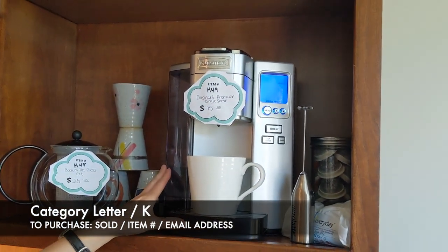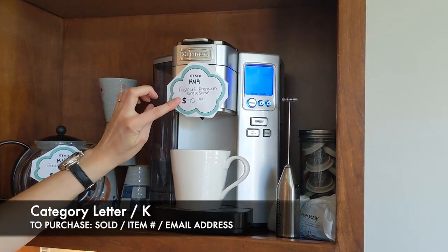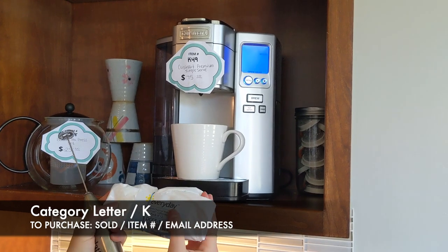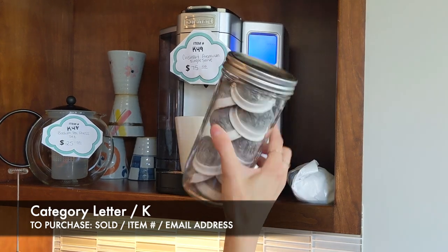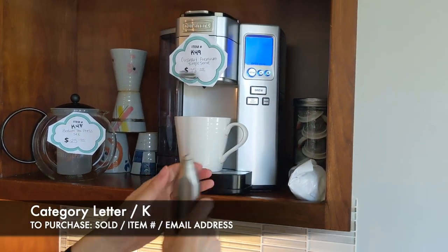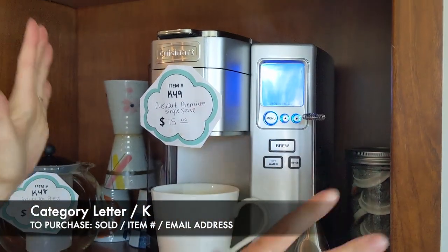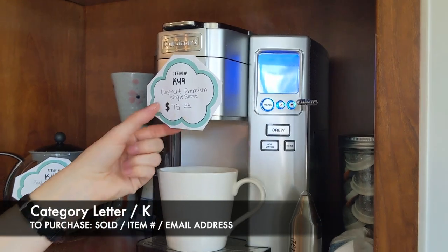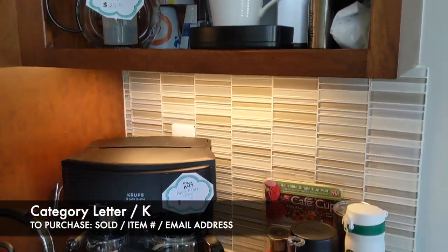Next, we have K49, and that's going to be the Cuisinart Premium Single Serve. This is actually $75. It's going to come with this milk frother here. It does come with some replacement charcoal water filters as well. And then we do have a little pack of some French roast coffee in there that'll come with this. And then also the little Royal Dalton white mug. So all together for everything you see here is going to be $75 for item K49. And you can see here that there's a little bit of coffee on the tag. We did test it, so it is working. But it got coffee on the tag.